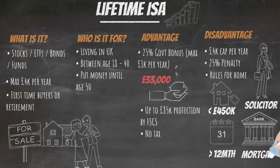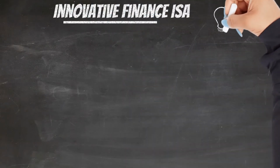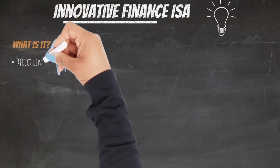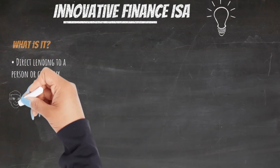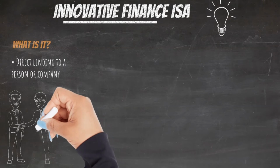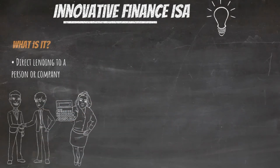And finally, the fourth type of ISA is called Innovative Finance ISA. This ISA basically allows you to loan your money to another person or a company without involving a bank. So you can lend your money to another person or crowdfund a business by lending your money to a company. And in return, the person or the company agrees to give you a certain percentage interest on that money, and finally return your initial money back at the end of the loan term.